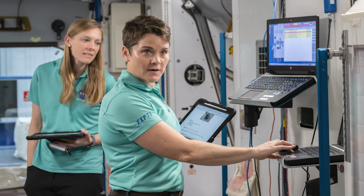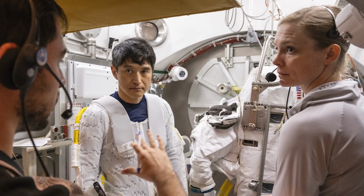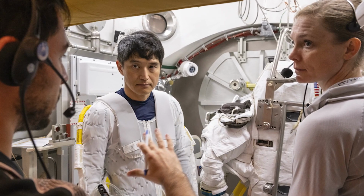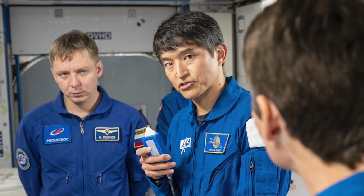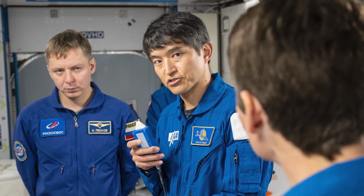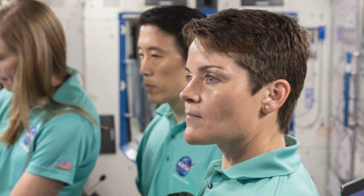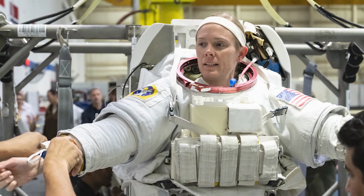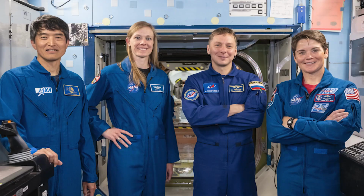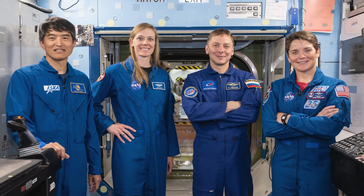NASA astronauts Commander Anne McClain and pilot Nicole Ayers, JAXA astronaut mission specialist Takuya Onishi, and Roscosmos cosmonaut mission specialist Kirill Peskov will join astronauts at the orbiting laboratory no earlier than February 2025. The flight is the 10th crew rotation with SpaceX to the station as part of NASA's commercial crew program. While aboard, the international crew will conduct science investigations and technology demonstrations to prepare humans for future missions that benefit people here on Earth.